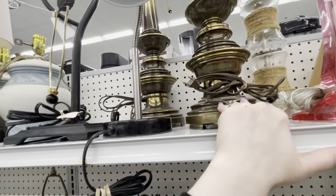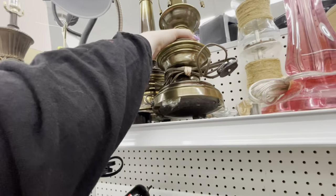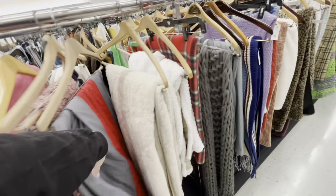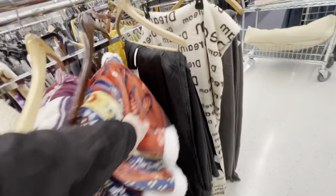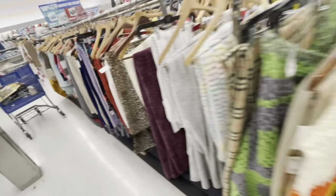These are fun. There are 13 of these. Oh lord, they are heavy. Heavy little beasts. $7.99. It's kind of a nice blanket. Let's look at the rest of the lamps.